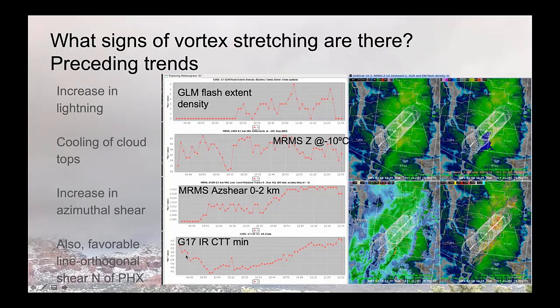All right, thanks, Dan. And so here's the first lead up here, the GOES 17 cloud top temperature min, and I'm using the tracking meteogram here, by the way, so this is something you can actually do as well, although it does take a little time to set up, so it's not exactly a warning tool, but it's a great analysis tool. So you can see that drop in the IR cloud top temperature min here, and you can see that occurs first, and then the flash extent density in the GLM starts piping up roughly 10-20 minutes later.